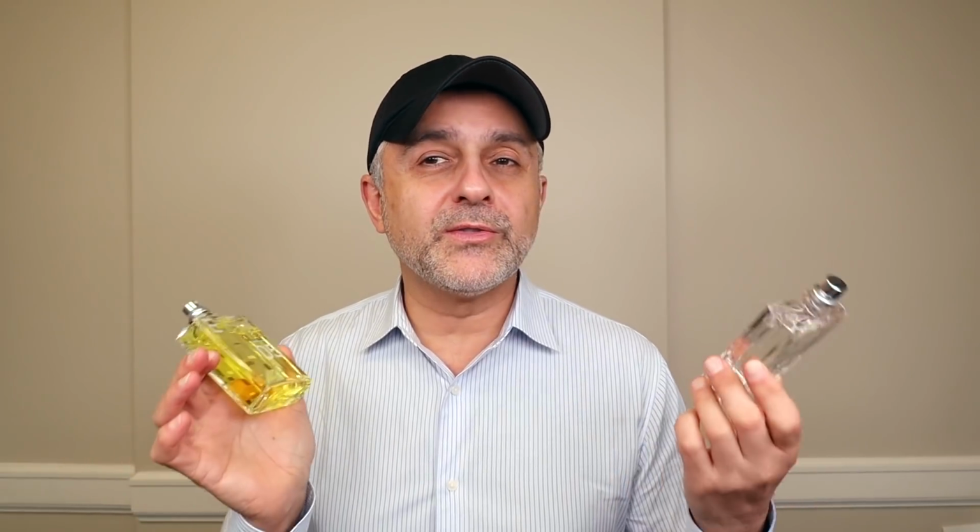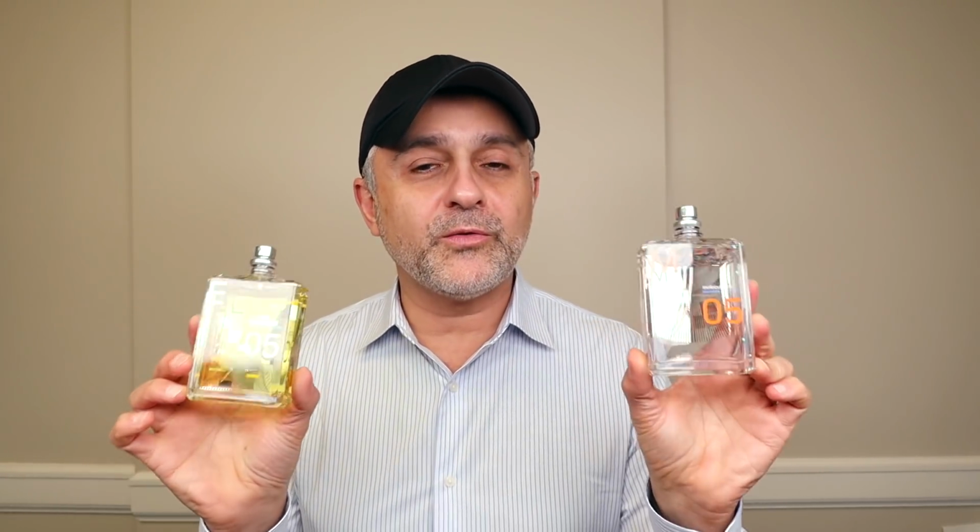So it's a very, very complex note for me, and it's an amazing note that's been used a lot in fragrances. In fact, I see Cashmeran in the base, Cashmeran in the base, so it pops up a lot. Finally, now it's the star of molecule 5.